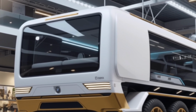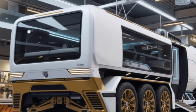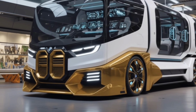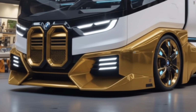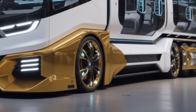The multi-zone climate system learns your preferences. The entertainment system syncs with smartphones and personal devices instantly. The motorhome even features solar charging panels integrated into the roof for supplemental energy when parked. It's a perfect blend of technology, luxury, comfort, and road-ready performance, offering a lifestyle that is both adventurous and elegant.